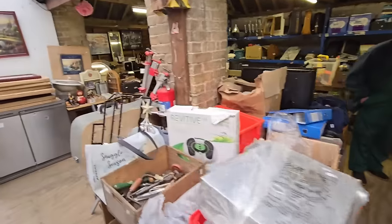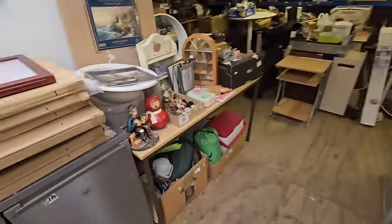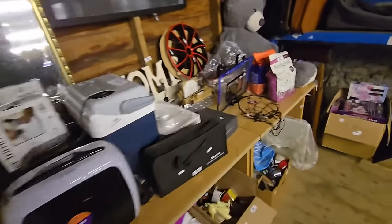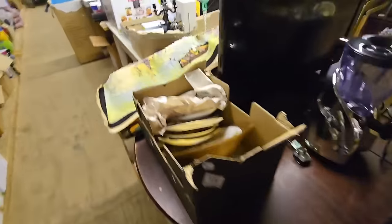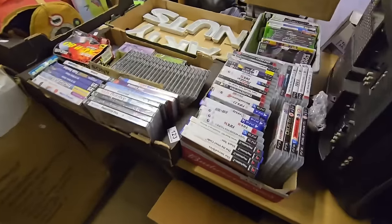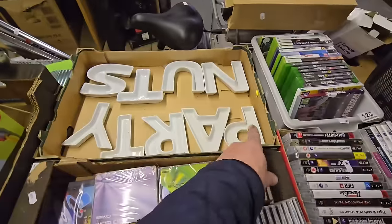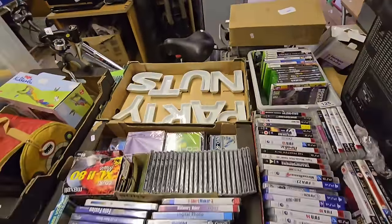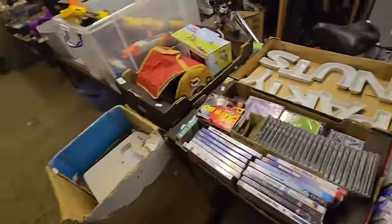That's all just household. I don't think you really want to see all this stuff. It's just household stuff. There we go. Lots of household. Sorry if I'm breezing about a bit, but there isn't really too much of any interest to you guys in here. A wheel. There we go. Thingamajig. Some rugs. Some more household bits. DVD player. What's that? P-A-R-T-Y. Party N-U-T-S. Party nuts. I'm reading it upside down, you see. There we go.